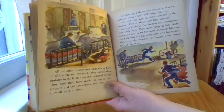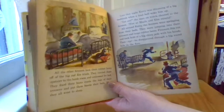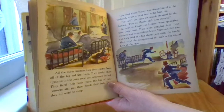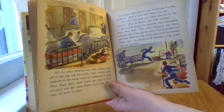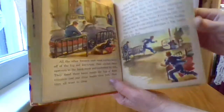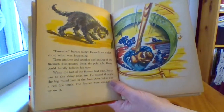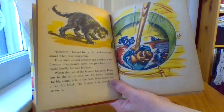"Get out!" the man on watch shouted to the firemen. "Fire at Maple and Elm Streets." All around Carrie, the firemen were springing up out of their beds. They were jumping into their trousers and large rubber boots. Fireman Jim ran and took hold of a big shiny pole with his hands, and then zip, he disappeared through a big round hole in the floor. "Bow wow," barked Carrie. He could not understand what was happening. Then another and another of the firemen disappeared down the pole hole.